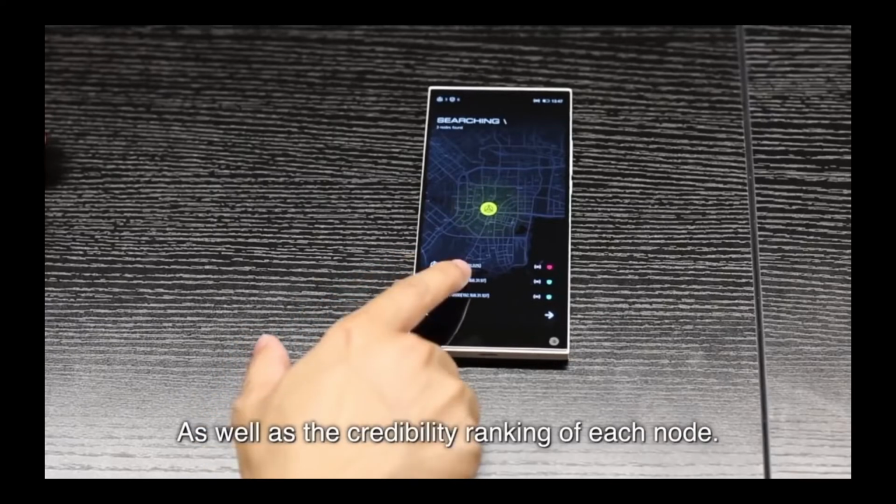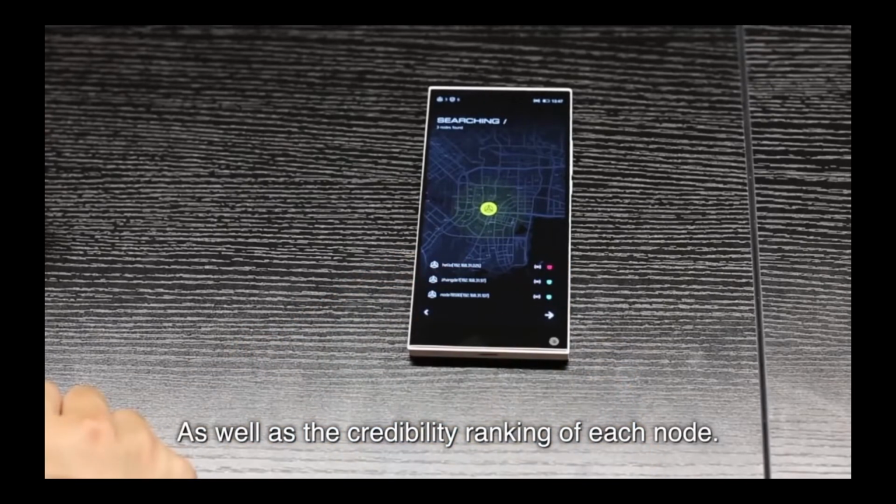That was actually one of my concerns: if I were to do this, how would I put myself at ease about the devices that I'm connecting to? So they've got a trust factor for the different nodes.